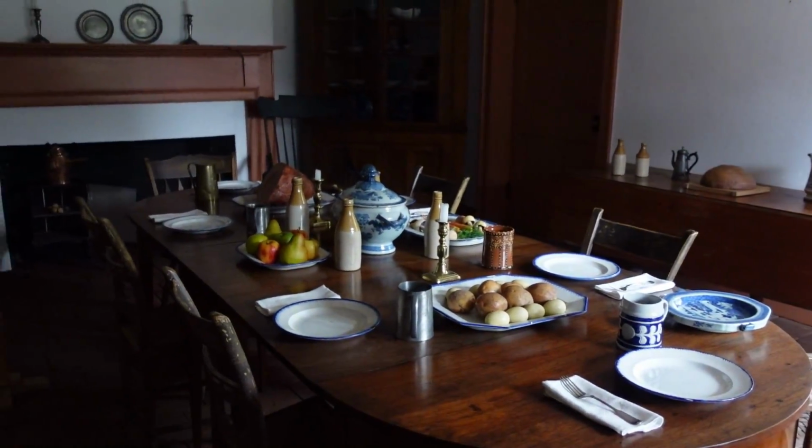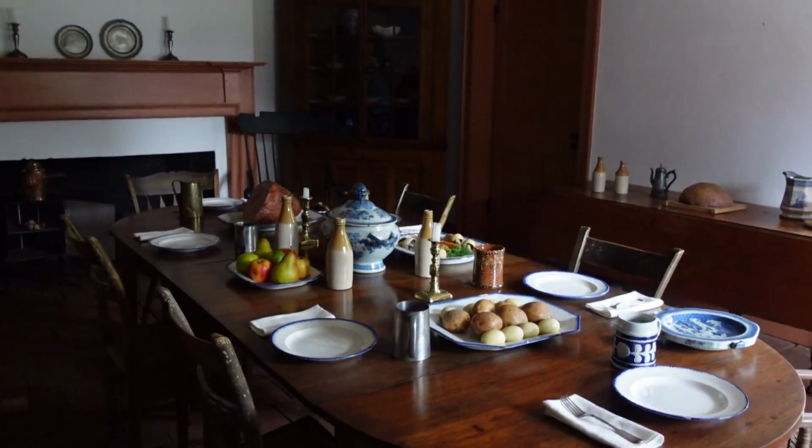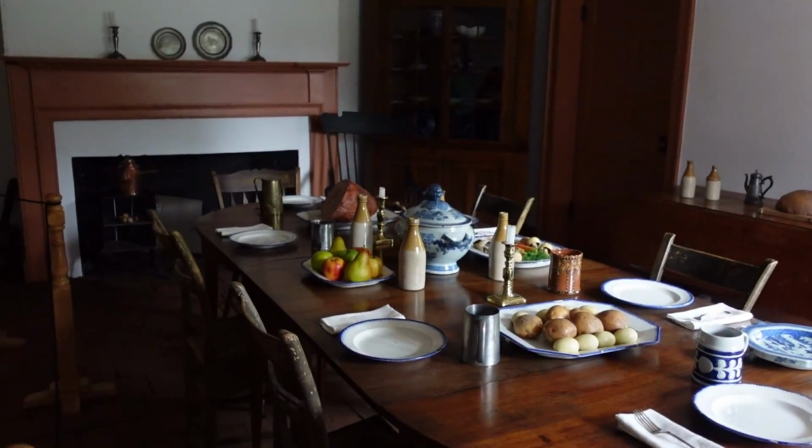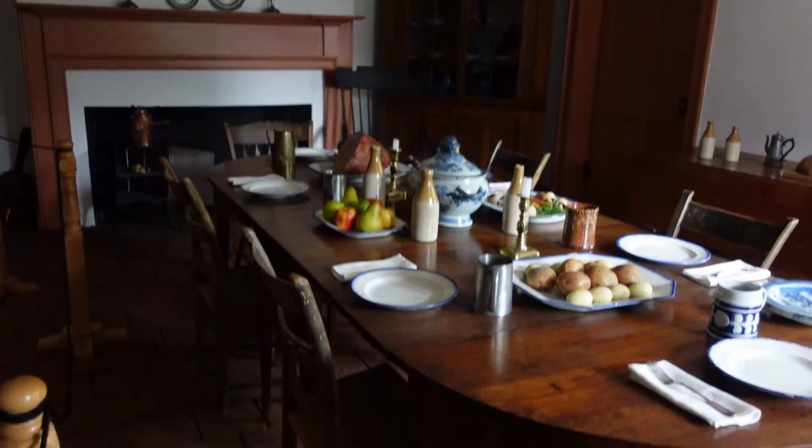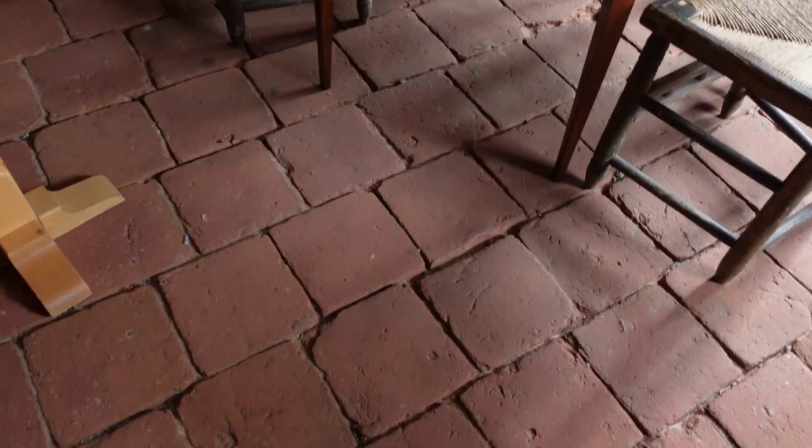Yeah. That's actually the bricks. The reason we know it's the bricks for sure is that when this house was originally acquired by Historic Columbia, it was actually in the process of being demolished. So some of the bricks had already been taken out.